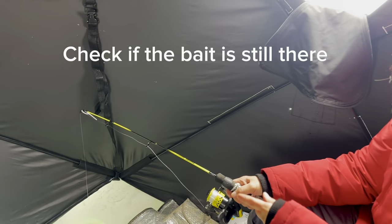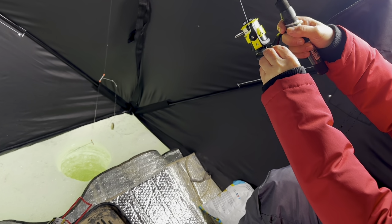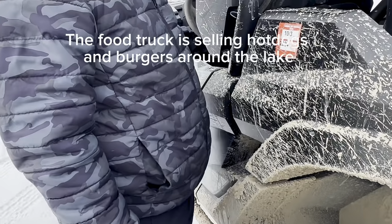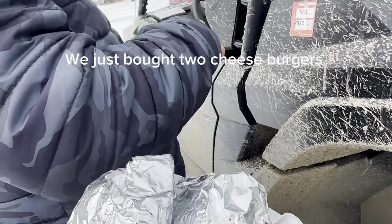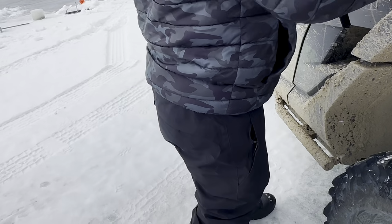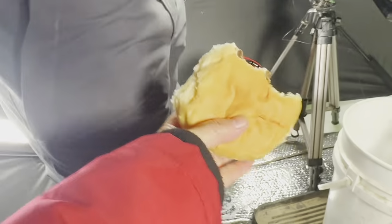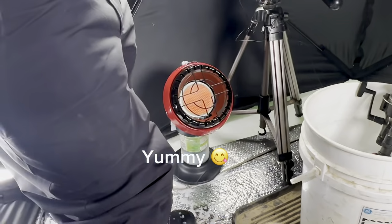Okay. And do you like some hot dogs? No, just this one. Got anything yet? Not yet. Ketchup or how much? That's okay. How much each? 5 for the burgers. Perfect. 5. Thank you very much. Thank you. This is the cheeseburger that we just bought. Mmm. Yummy.